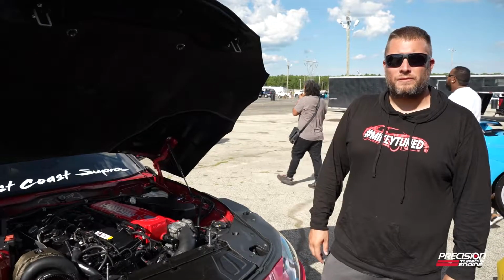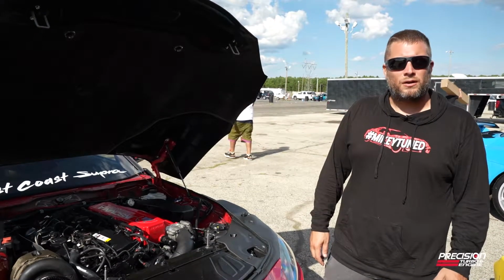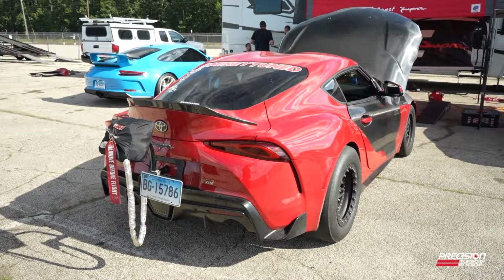But yeah, it's been a blast evolving with the car. It's been on the 6870 for the last year and a half, making right around 1,080, 1,100 horsepower. Stock ECU with the Visconti Reflex and the Visconti port kit.